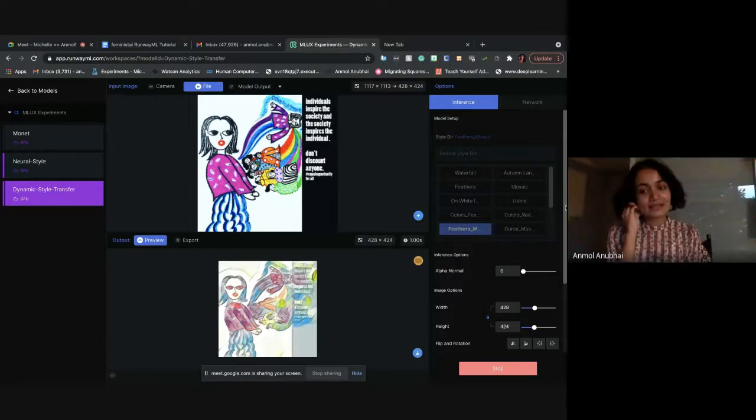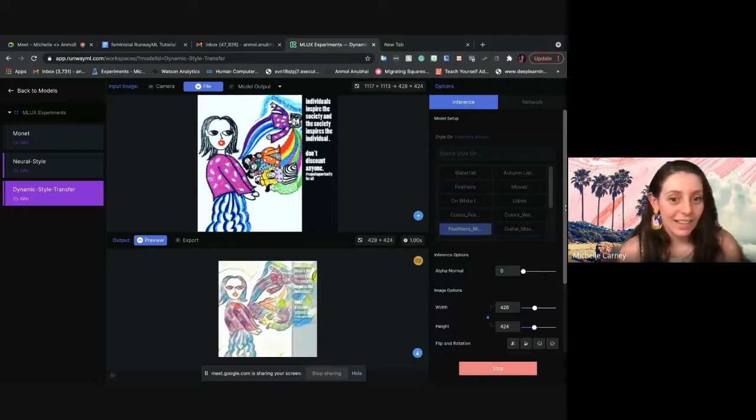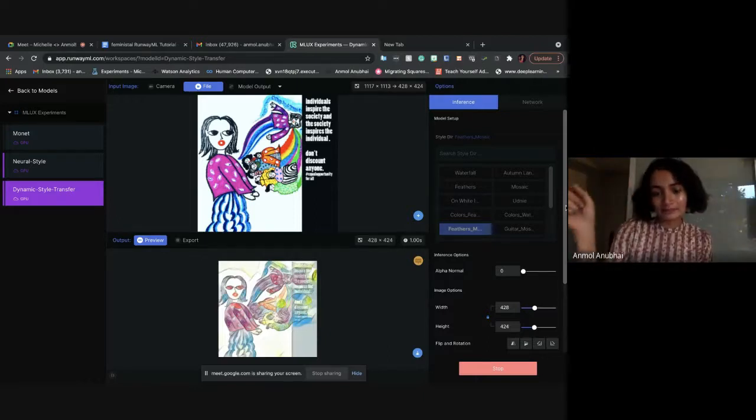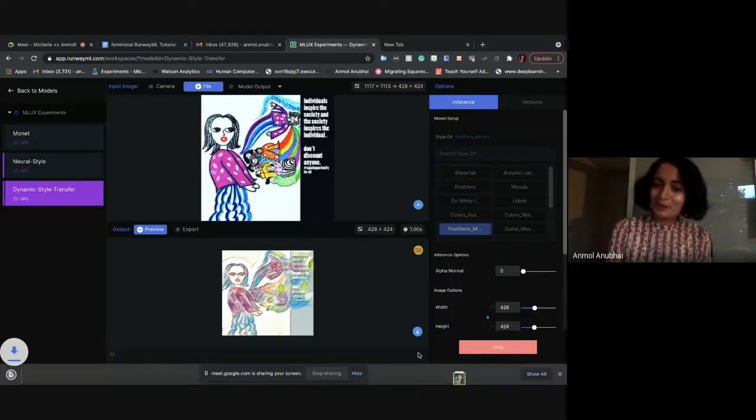I'll tell you why. I think it's because of the feathers mosaic option, right? Because there are these strokes that you can see, very feather-like. It very much looks like that. But also the eyes are... do you mind downloading it and opening it in preview so we can see about the eyes? I do not want red eyes.